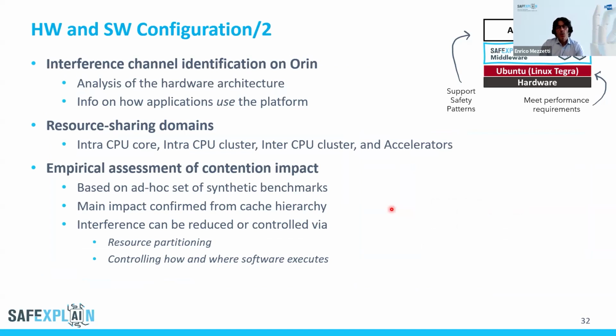same time. So we've been identifying, at the hardware level, the sources of timing interference in the platform, by analyzing the architecture from the available manuals, but also doing some empirical activity, some type of reverse engineering, in order to confirm the expectation and assumption of the platform being defined. Domain of sharing of the different hardware resources, in order to understand the level of noise interference that may come from sharing these types of resources.